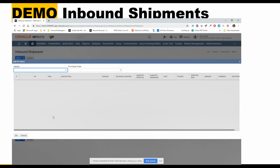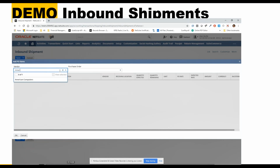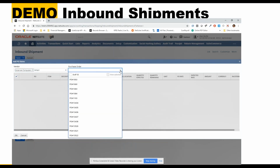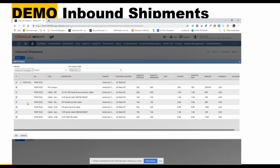Okay, now I'm going to click on Add POs, and I'm going to look for the vendors that are in the system. And then I'm going to pick the PO that was issued and that's related to our HP Compaq computer.